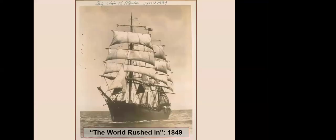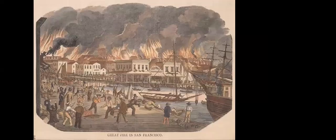And then, of course, the gold rush happened. The world rushed in. Mostly Americans rushed in, but there were people from all over the world who came in on these sailing ships like this. And then San Francisco got started as a big boom town, but San Francisco had a problem.